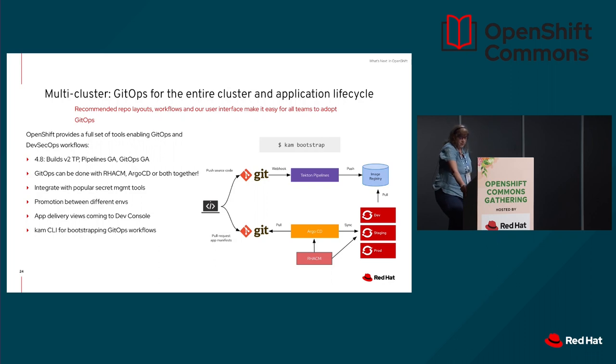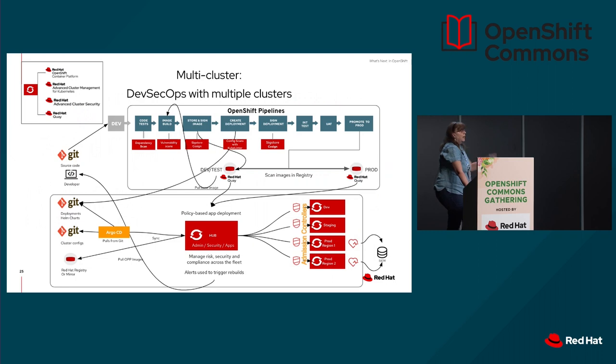And with ACM, I can do that for my apps with Argo CD if I'm not using ACM, or I can do both together. Integration with secrets management tools, as mentioned earlier, and a CLI coming for bootstrapping the GitOps workflows. For my custom apps that I'm building in an OpenShift environment, apologies, this is a slightly old slide. I can actually build a Kube native pipeline that has enough security gates built in that I can meet SLSA level 2 with the features that are coming or are already available.